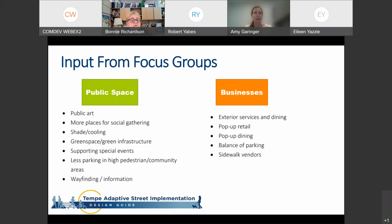And then public space, we're hearing a lot around aesthetics and public art. We want to create places of community pride. Green space and green infrastructure have been a need. Generally, wayfinding or information is also a demand on our right of way. And then from a business perspective, some of the needs have been related to exterior services. We saw a couple of good examples, and we'll see some more, especially during this COVID time. It's been wonderful to allow businesses to expand into the street and continue operating, so that might continually be a need. Balancing parking is another, working through some of those competing demands on the right of way.